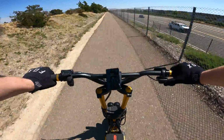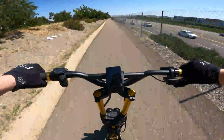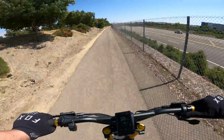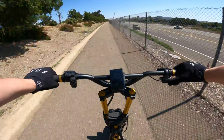The platform is super roomy. I can spread my legs really wide and get a really stable position. You've got the little metal frame that extends out over the fender, so you can really put your foot way far back.